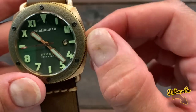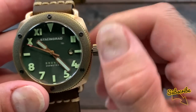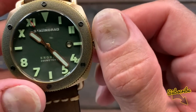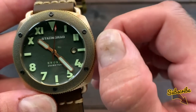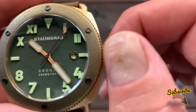Now, what I can tell you about the winding of this, it is absolutely first class. I mean, it's not like butter smooth. It feels like the clicks on the bezel. I can almost feel those clicks in there as I'm winding it. But what that does is give me a nice, sturdy winding experience.